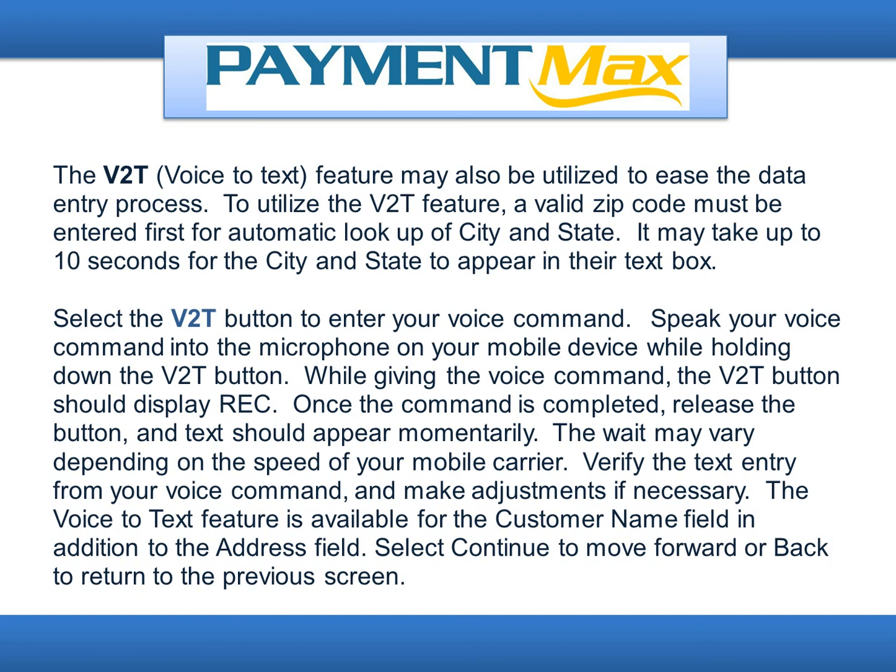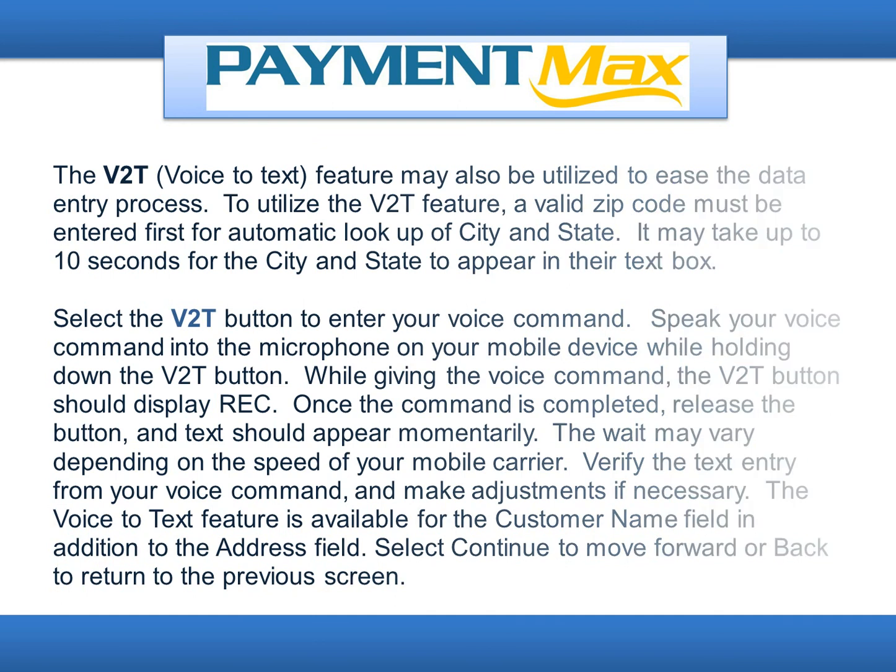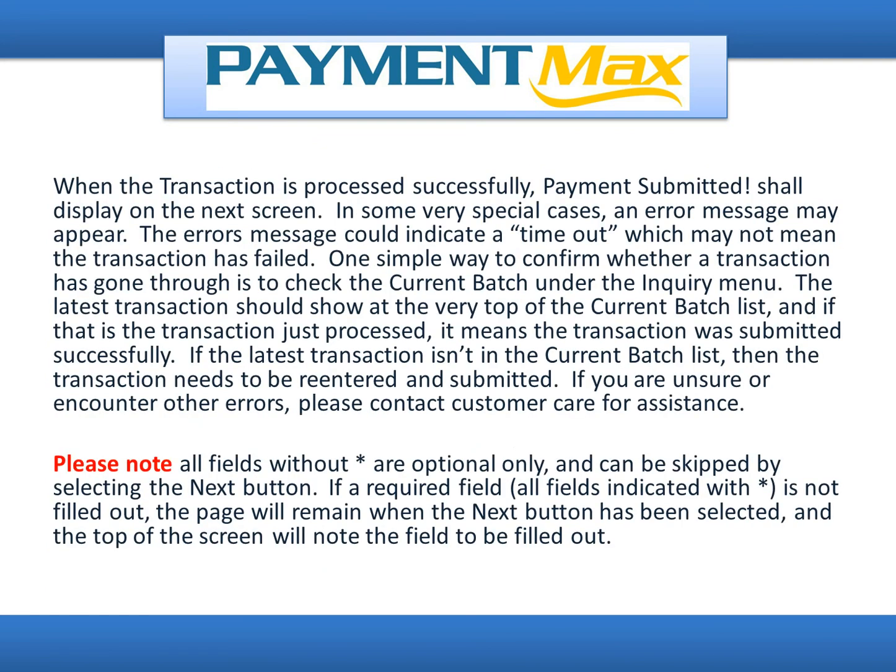The voice-to-text feature is available for the customer name field in addition to the address field. Select Continue to move forward or Back to return to the previous screen. When the transaction is processed successfully, Payment Submitted shall display on the next screen. In some very special cases, an error message may appear.